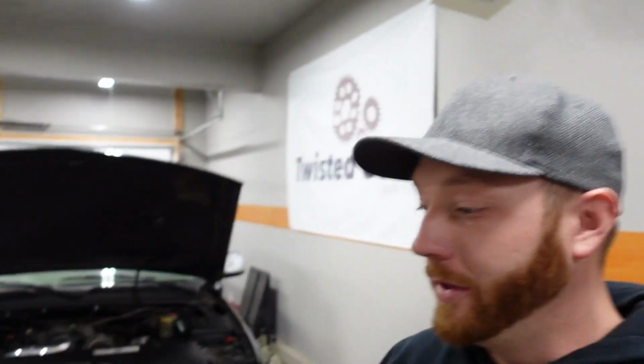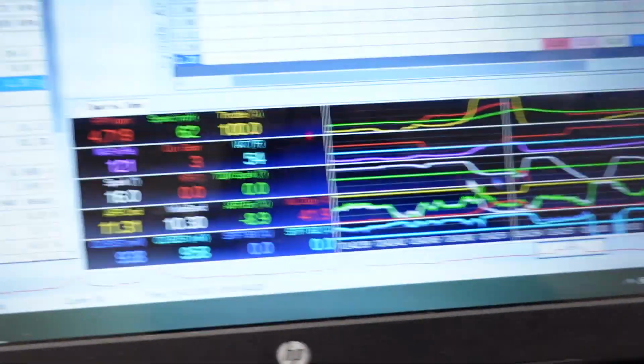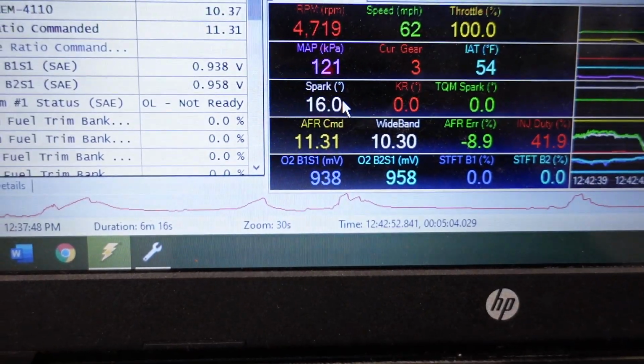Whenever you're looking at timing, take those numbers with a grain of salt because it could be several different things. Even in this situation, right before it started to pull timing, I was only at 16 degrees of spark, which isn't all that much. I probably shouldn't be getting any sort of knock in that situation.